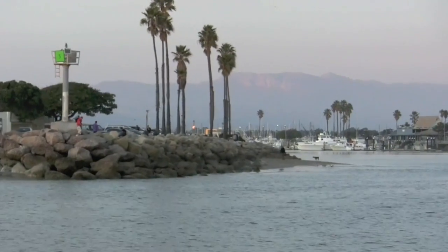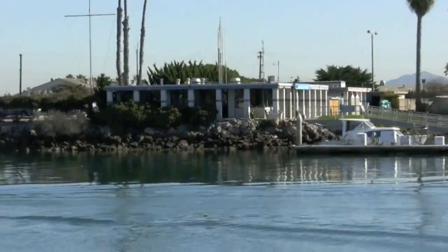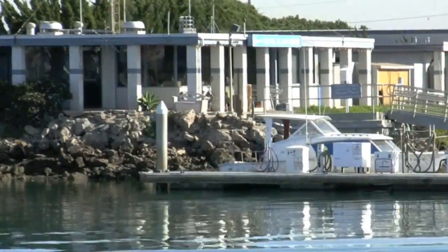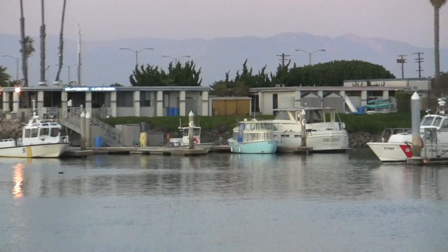The harbor's going to swing around up to the north now. Past the Coast Guard station, one of the first things you see, and the harbor master. If you're coming in to dock for the night, you'll stop here and pay in advance. They've got slips up to 70 feet, capable of handling draft of about 10 feet.